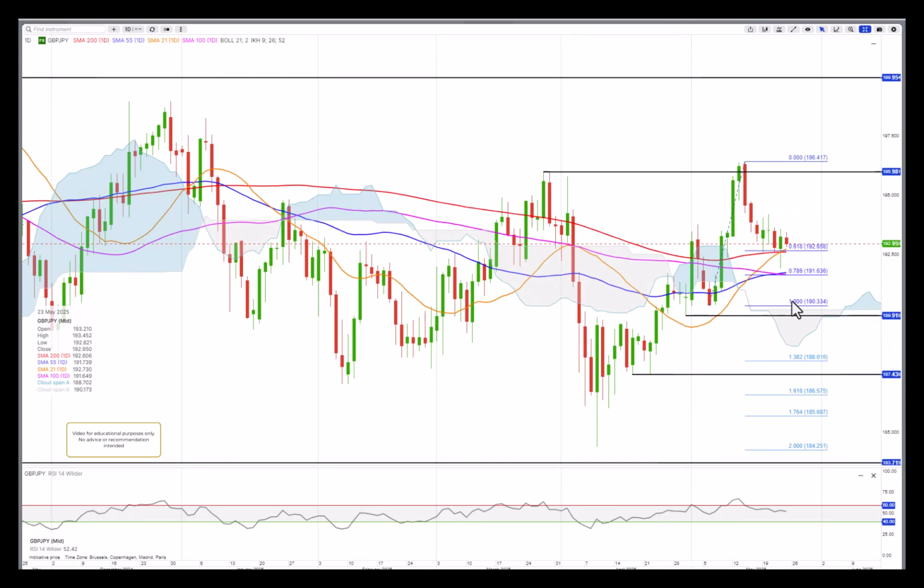Sterling yen, well, bounced off just above the 55 and 100 moving average and the 786 retracement here at 191.60. So still holding on. There's still also positive sentiment on the RSI, also here indicating we could see higher levels, but I think it will be range bound around the 192 here for quite some time. There's no clear picture really on most of the yen crosses, to be fair.